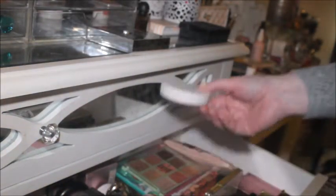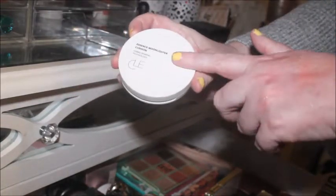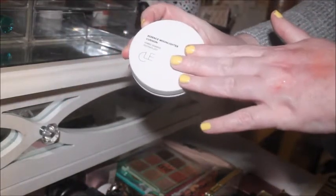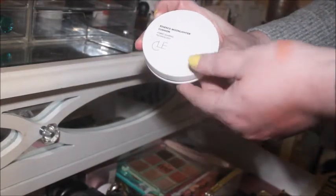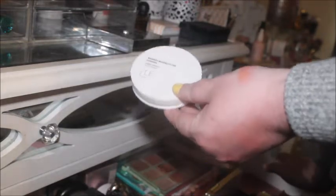Oh, and I need to pull this. I've got a whole story on this, guys, which I will tell you about soon. But I'm not happy with Birchbox. It came in a Birchbox, and I'm not happy about it. So we'll pull that. That is enough highlighters.